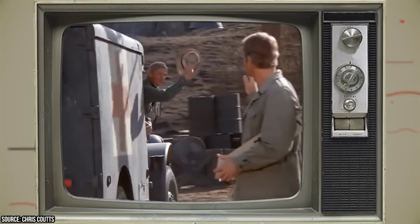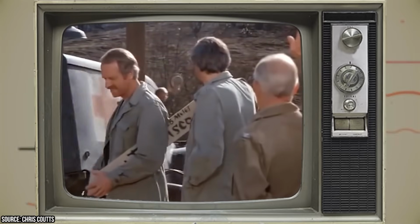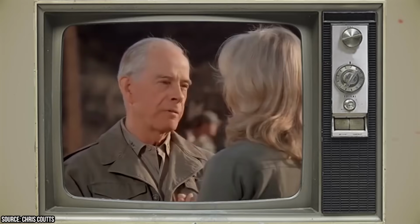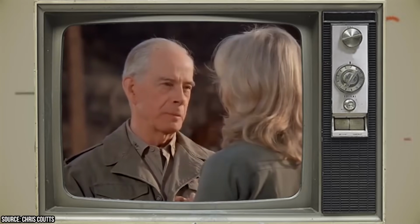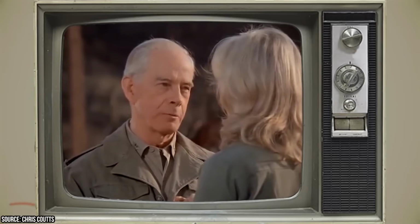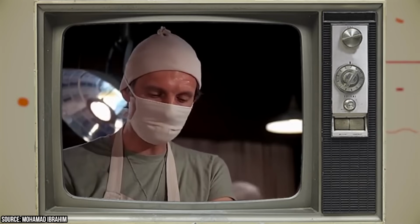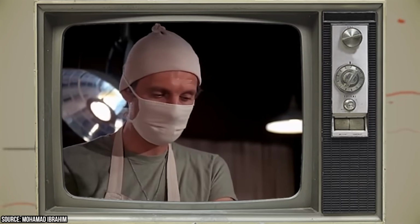The episode starts with the character of Winchester reading a newspaper that features an article about the burial of a time capsule. Although Winchester doesn't think a time capsule is a good idea, Margaret hears him talking about it and decides she wants to make one for the 4077th. Of course, 4077 is the number assigned to the character's Mobile Army Surgical Hospital, which is of course what MASH stands for.